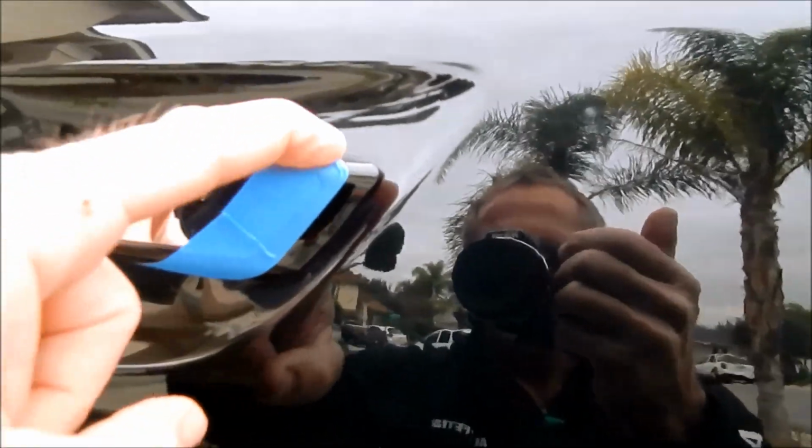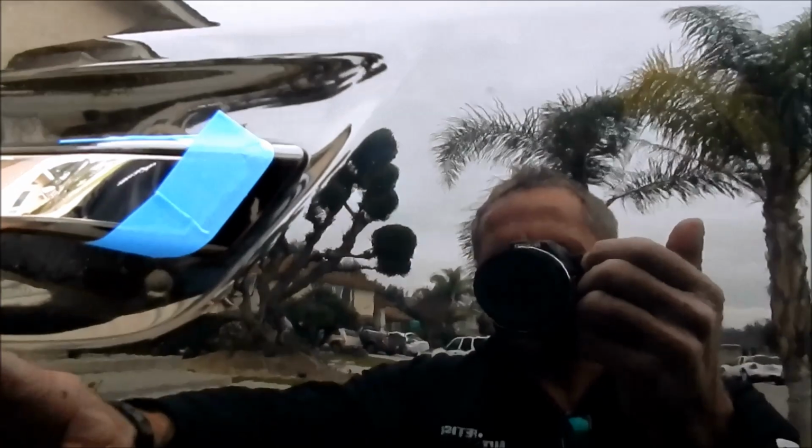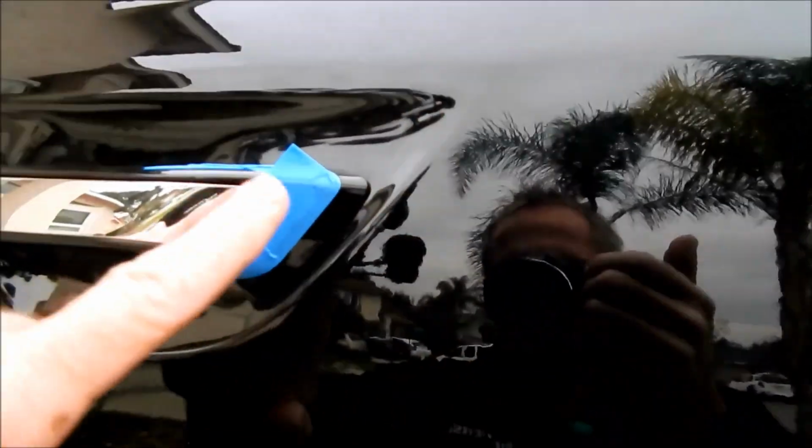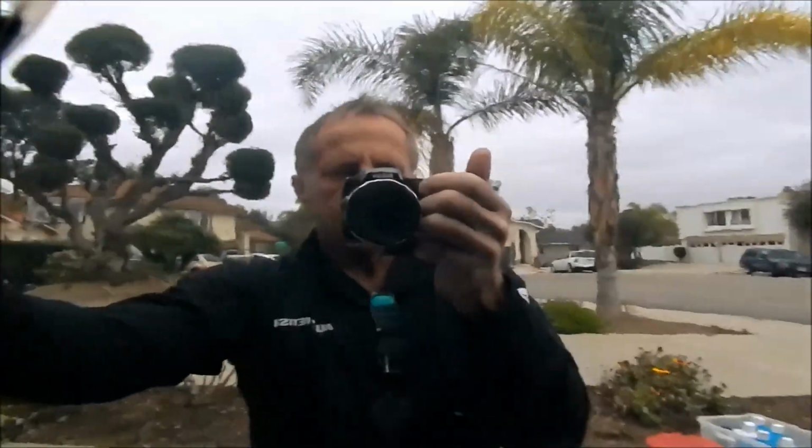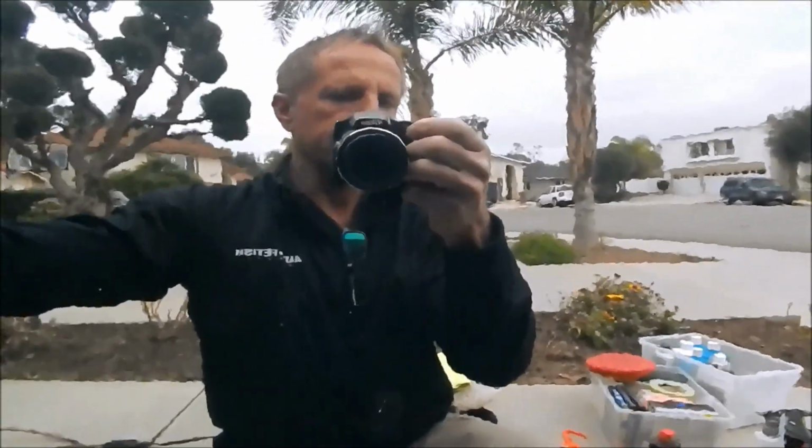So I'm just verifying my results. The scratches are gone. I retaped this area off also because this was all taped off, and I want to also blend this with the DA buffer, but I don't want the DA to slap against this door handle. So let me set that up and I'll show you that in progress.